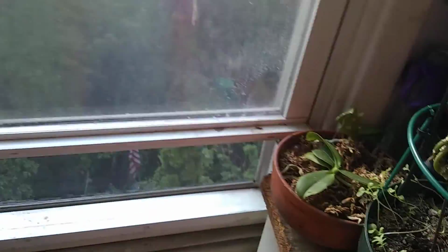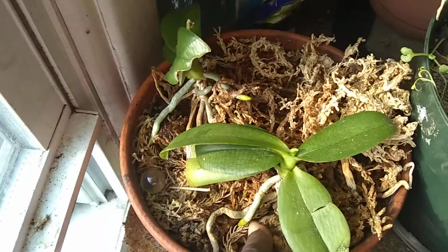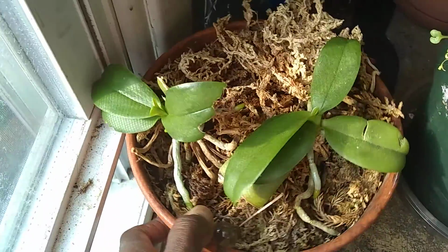Sphagnum moss, I use that only because that's what's around. That's not true. I've seen the bark available. I just don't want to spend the money.